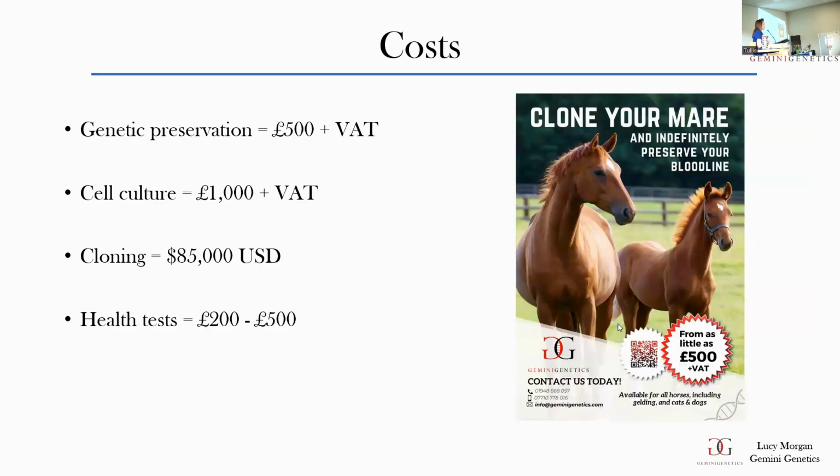And in terms of costs, there's a breakdown in your information packs. We do offer the genetic preservation for rare breed horses at a reduced rate of £500. That's different to commercial, and a sort of guide price for cell cultures, but we are flexible. It also depends on whether breed societies want to work on banking a number of animals at one time versus one coming in individually now and then. The price could be different for that. So there is flexibility in the pricing available for conservation.